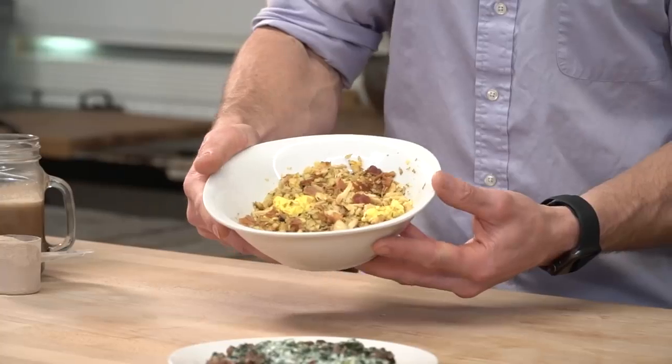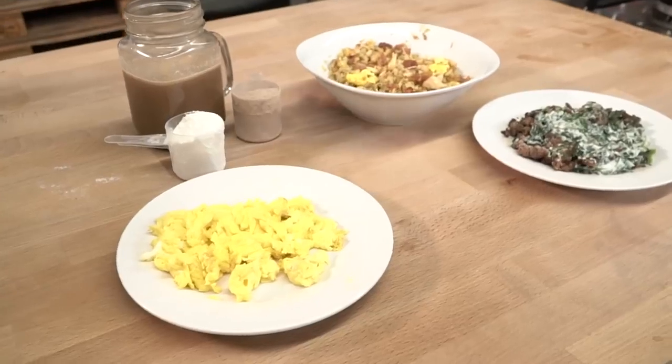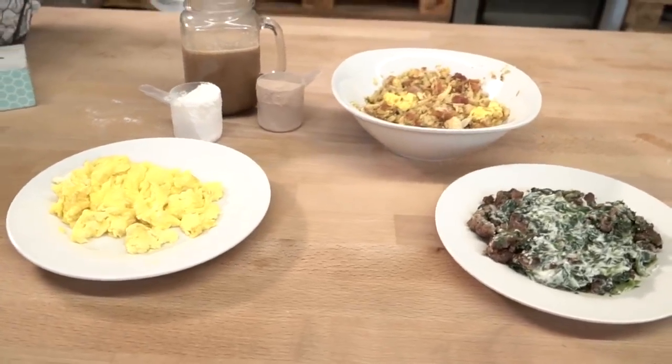And then, of course, we have the cauliflower rice hash. Whole different spin on something you would get in a skillet meal from Denny's, but without all the garbage, without all the omega-6 nonsense that's going to make you feel like garbage. So here we have it: four different keto breakfasts.